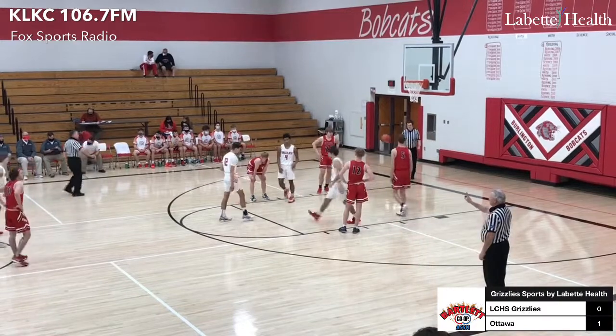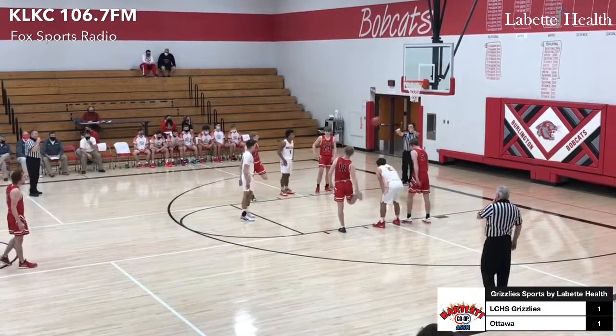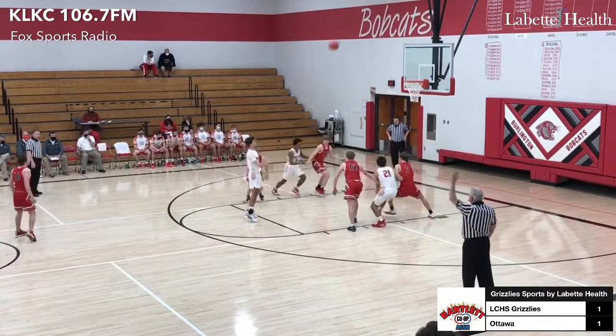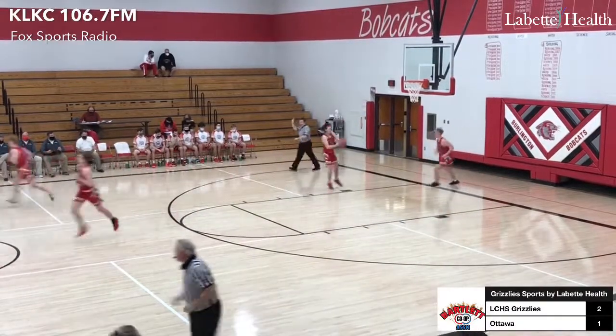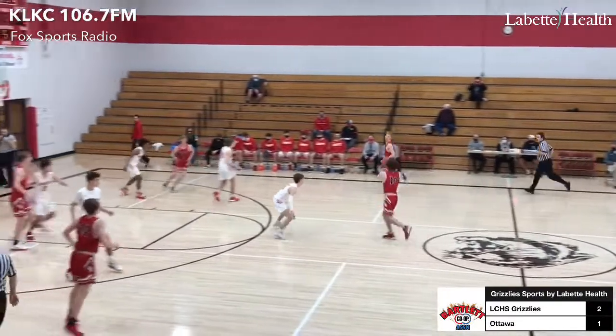First shot from Meister is up, nothing but nylon. This score's knotted up at 1 apiece, with a second shot coming here for Alex Meister. As it is up and in, 2 free throws for Meister. No field goals for either team yet in this one. It's been free throw shots only.